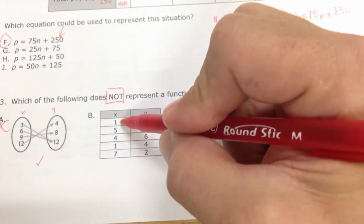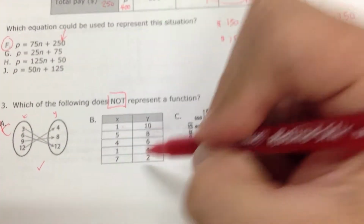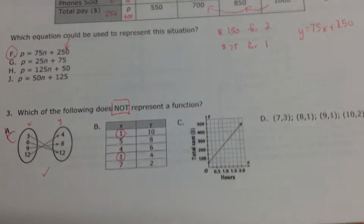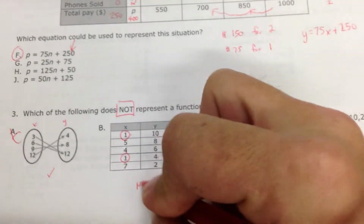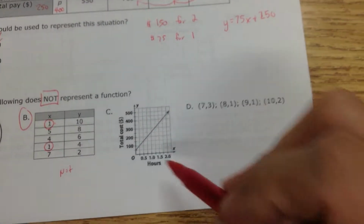Right here I got 1, 10, 5, 8, 4, 6, 1, 4, 7, 2. So if I look closely, I see that these ones repeat. And if that ever happens, that means it's not a function, so that's your answer. And you always want to check the other ones too, just to make sure.